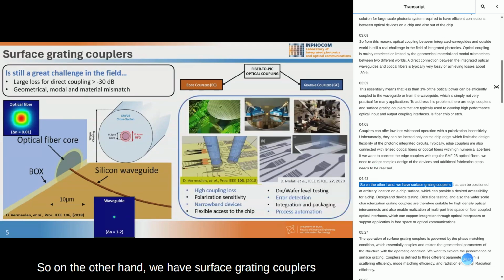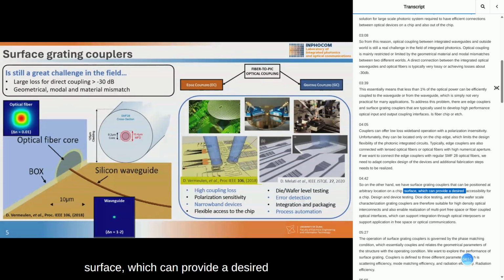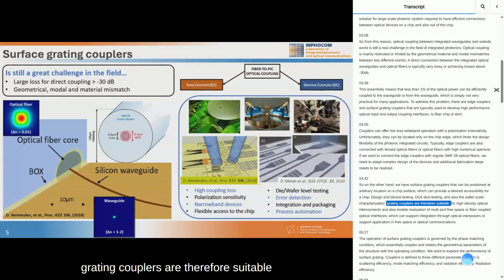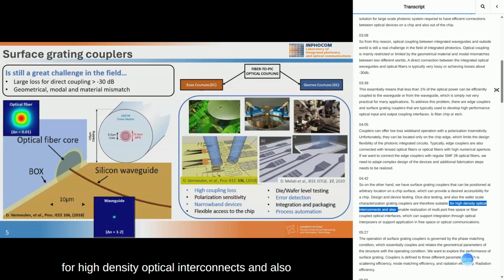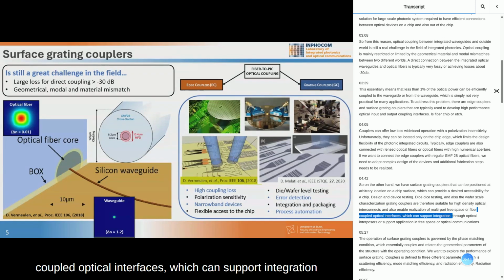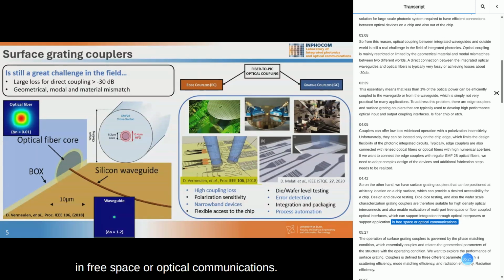On the other hand, we have surface grating couplers that can be positioned at an arbitrary location on a chip surface, which can provide a desired accessibility for chip design and device testing, die testing and also wafer-scale characterization. Grating couplers are therefore suitable for high-density optical interconnects and also enable realization of multi-port, free-space, or fiber-coupled optical interfaces, which can support integration through optical interposers or support applications in free space or optical communications.